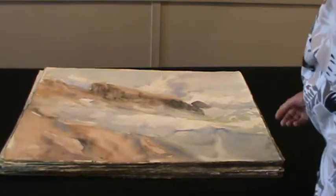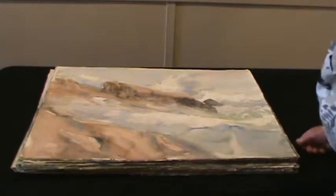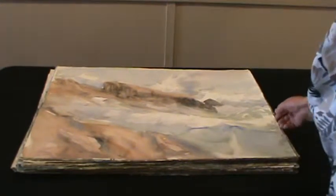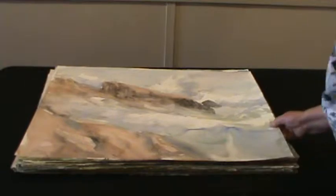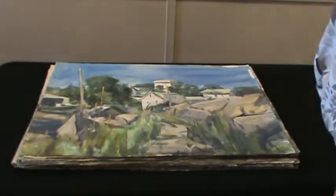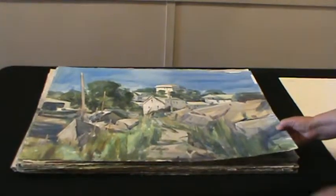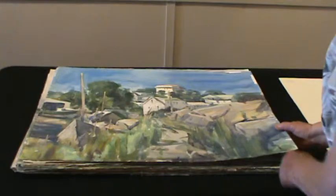And here we have Bass Rocks. The sun was out, but there was so much moisture, so everything is quiet. Everything is quiet. Moisture and sun, quiet day. And Pigeon Cove Harbor, and looking up at the Ralph Waldo Emerson. It's like that.